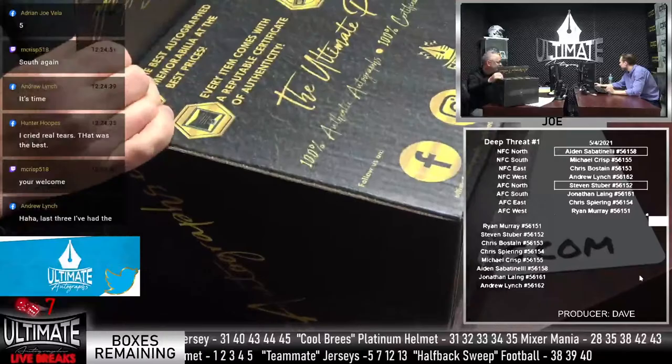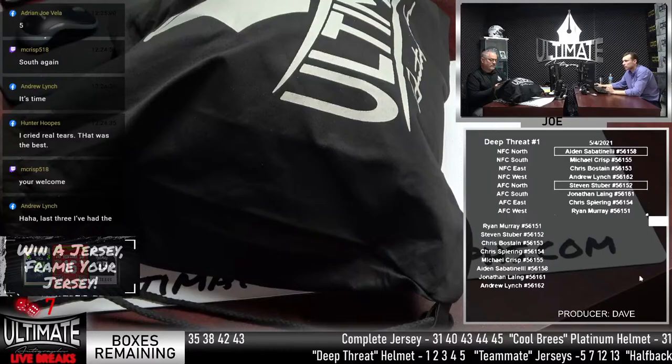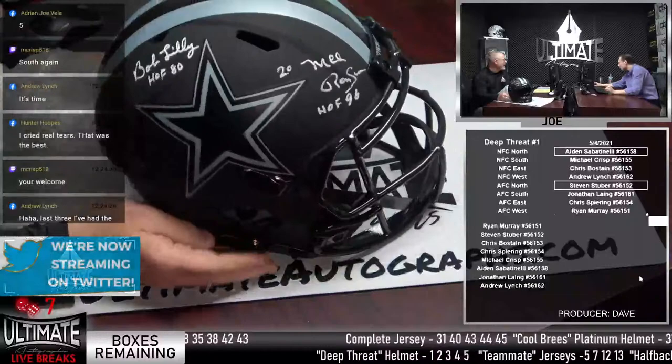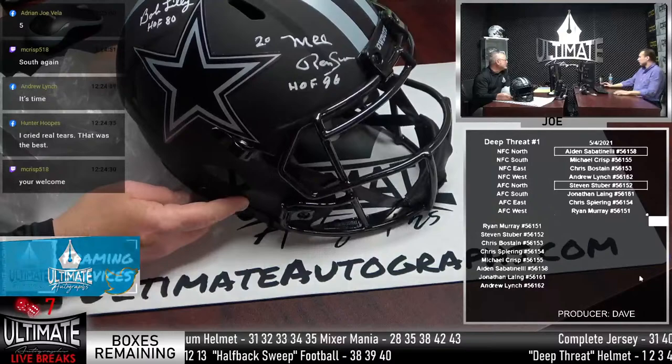All right, these are replica helmets. Oh, JSA, COA. Did Andrew know what he was talking about when he called box number four? This is a Cowboys start to the day. All right. Cowboys, check this out. Who we got? These are two old-timers. This is the old Cowboys. Bob Lilly. And the great Mel Renfro. Lilly, the DT. Oh, I love the duo. Renfro, the DB. Both Hall of Famers. Lilly, Hall of Fame 80. The great Mel Renfro, Hall of Fame 96.